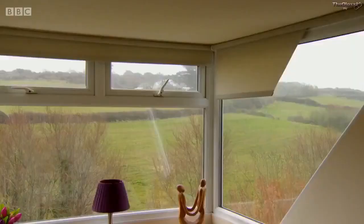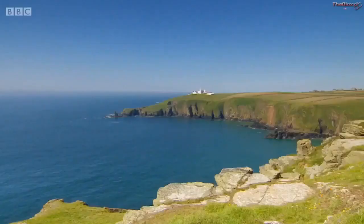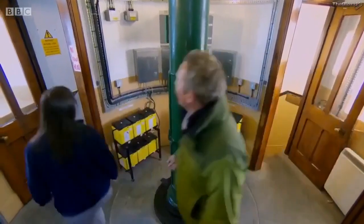That is nice. Waking up to that every morning. Oh, it'd be hard, wouldn't it? I wouldn't even have the blinds down. And I find the source of illumination at Cornwall's most southerly tip. I was hoping this was going to be the top. It's not, is it? Not at all.